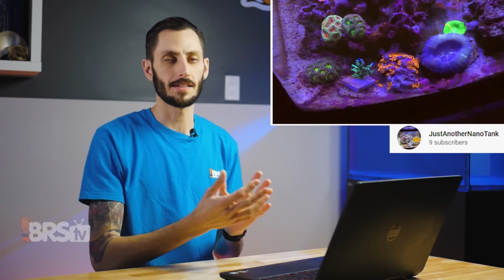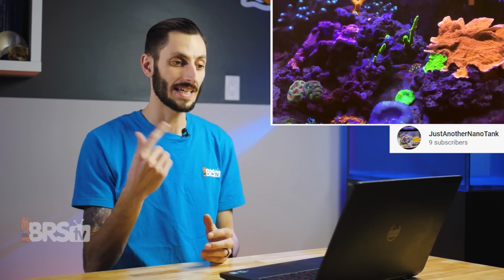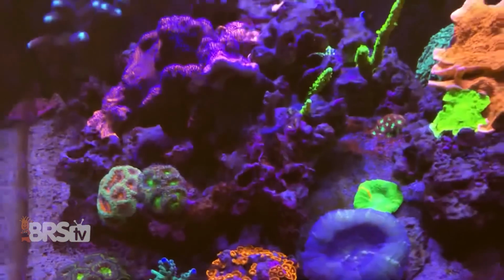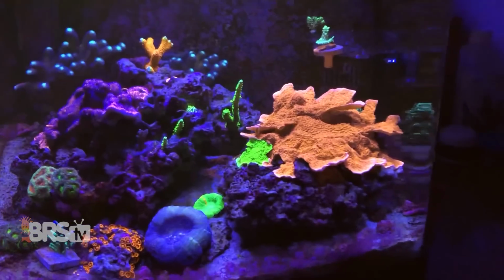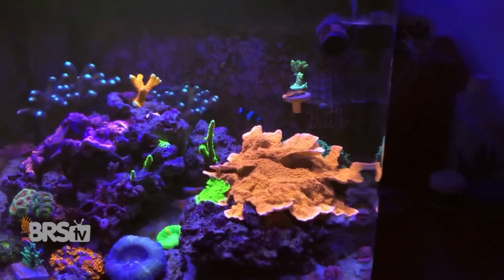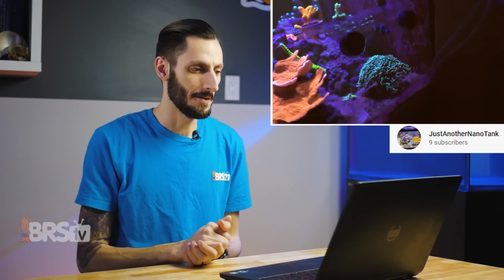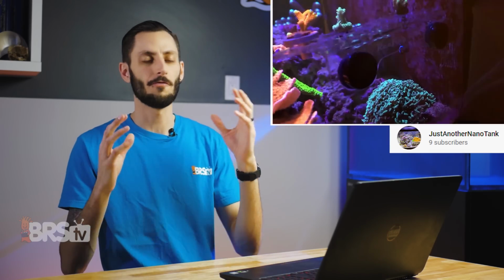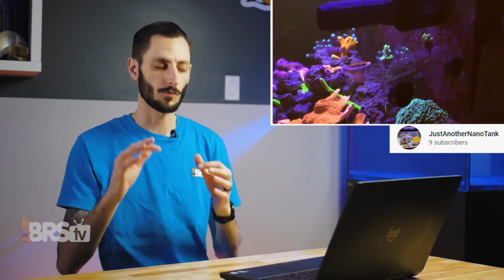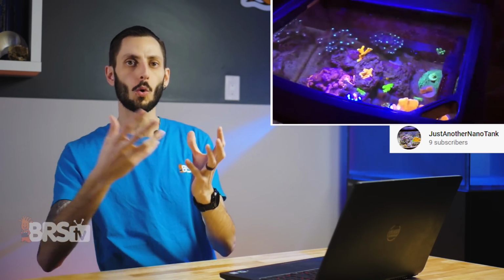You've got those nice larger branching SPS at the back. You've got some nice encrusting stuff just in front of it, as well as that big foliating cap that's right on the side there. And then right in the front, you've got a little acan garden started, a couple of, looks like Scolymia that are really nice, and that zoa rock. As this tank grows in, if you can even imagine, you're going to have one side full of branches growing straight up to the surface, looking really nice. And the other side, you're going to have this big foliating cap. And that in itself, even if you just had those two types of corals, would look really nice.